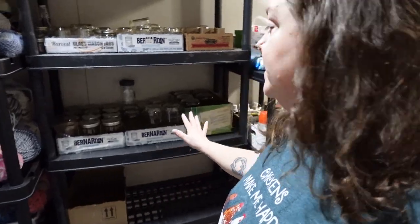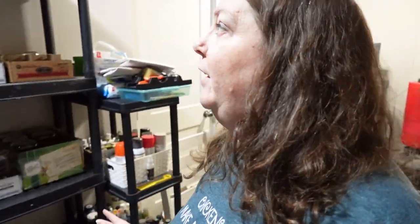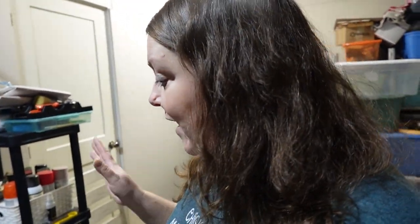So I've decided I'm going to leave some empty boxes here. So I've got one here. The one way down there is practically empty. And as we're emptying things over the next few weeks, I can just come in here and put them right into here instead of having them pile up on my counter or something. So I am really happy with how this is turning out.